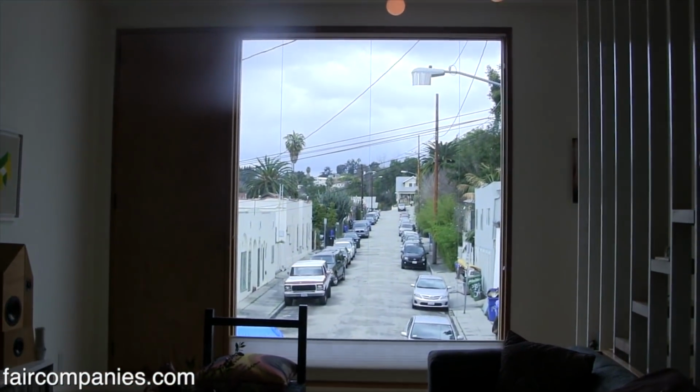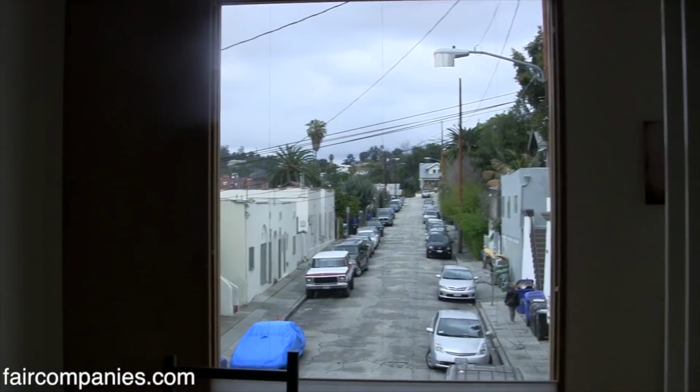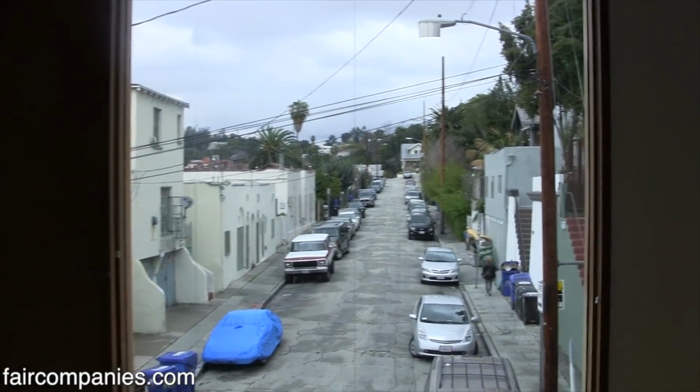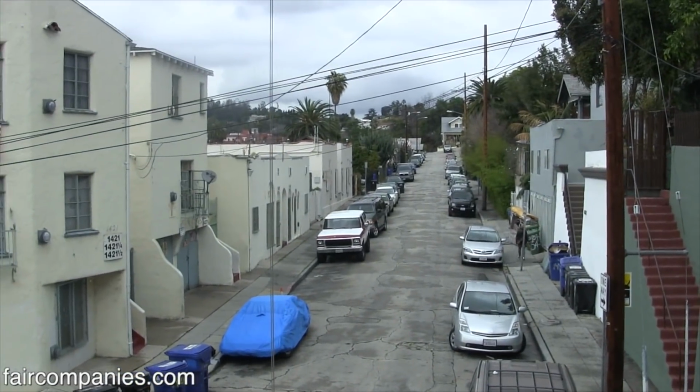The view down the street, I've never seen a view like that. Having the living room and all the traffic just driving straight towards you. Someone mentioned it was a bit like the High Line in New York, where you have those kind of street vistas looking right down the avenues. So it's unique in that regard too.